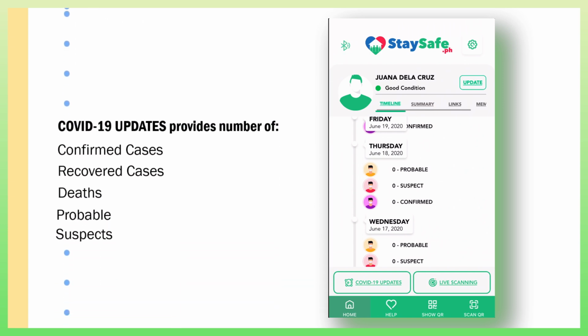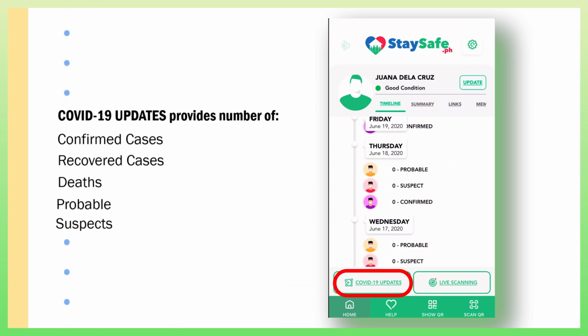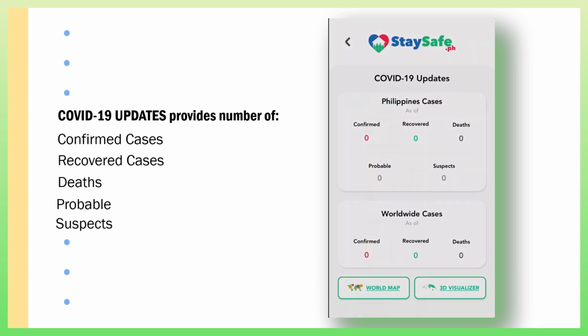Another amazing thing about this app is that it has real-time COVID-19 updates. It provides the number of confirmed, recovered, deaths, probable, and suspects in the Philippines and even worldwide. As of today, June 30, 2020, there are 36,438 cases in the Philippines, and there are more than 10 million cases in the whole world.